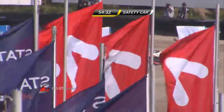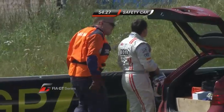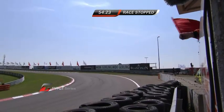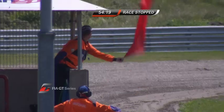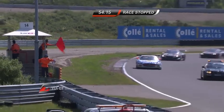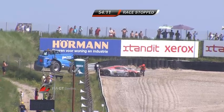We need to get the further red flag information. The red flag has been thrown. Well, there must be damage to the barriers at that part of the racetrack that they need to repair to ensure the circuit is in conformity, is safe. We wait to see what the race director is going to issue in terms of a statement as to the reasons why the race has been red flagged. It may just be simply to clear the racetrack of debris, but I suspect that there may be damage on the inside to the barrier.